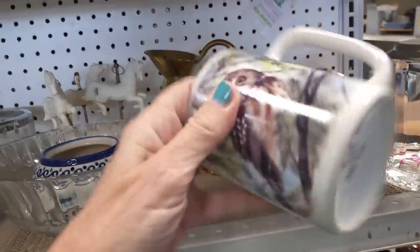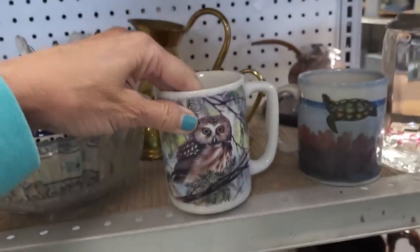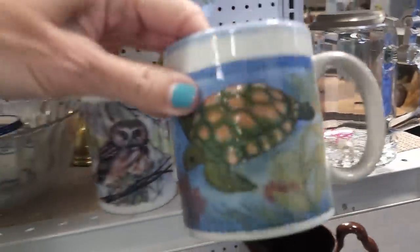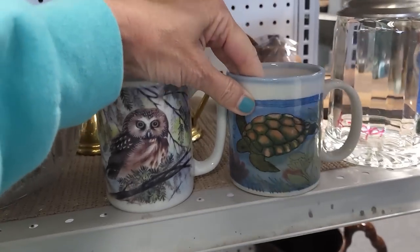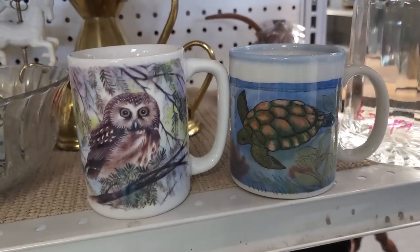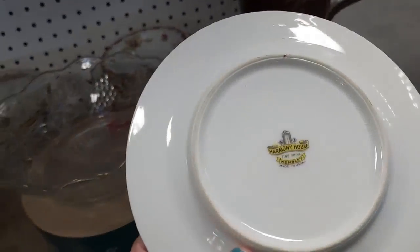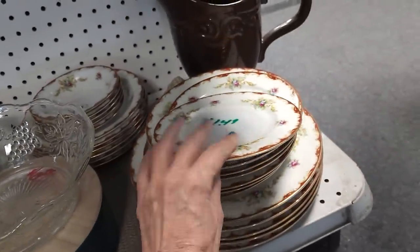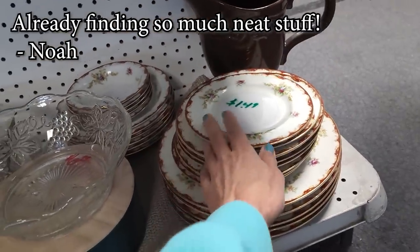But look at these mugs. That looks like Odagiri. It sure is an Odagiri. For 99 cents, we will get him. And then here are some sea turtles. That's also Odagiri. For 99 cents, we will go ahead and pick those up. Got some pretty china, Harmony House Wembley. It's a beautiful pattern. Their prices are right too on that.